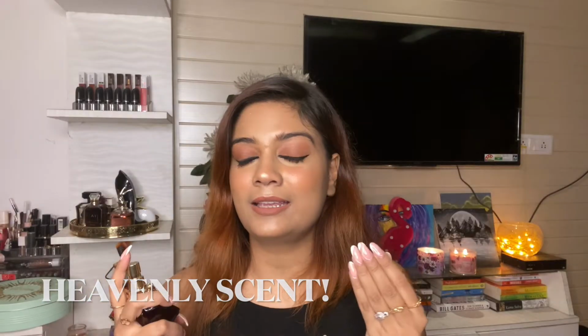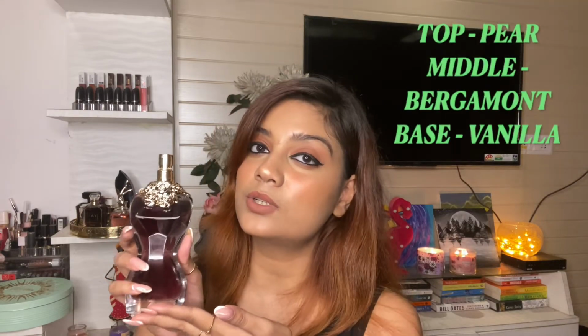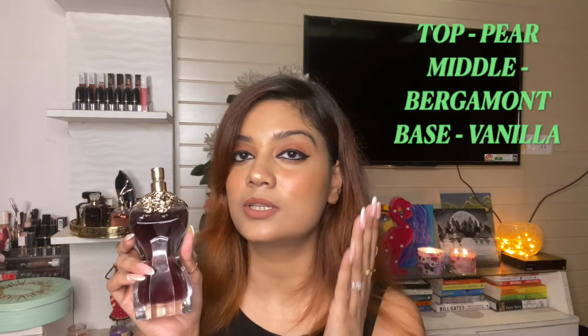It's a very nice, beautiful fragrance, and it's a little difficult to explain fragrances, but I'll try my best. So starting with the key notes, it is a very simple perfume, not too complex. The top note is pear, the middle note is bergamot, and the base note is vanilla. So it comes with these three ingredients only, but I feel like they have some hidden ingredients because I can feel a sort of spiciness. So let me just spray it on my wrist.